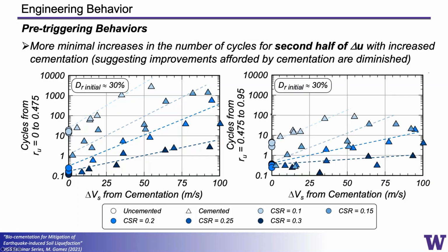As we then moved towards the second half, what we saw is really an increase, but a more modest increase. The slopes of these were starting to flatten out, and what we see is really the cycles from 0.475 to 0.95 were much less significant.